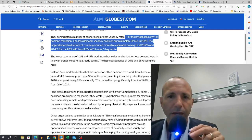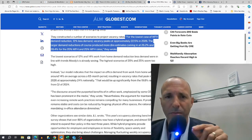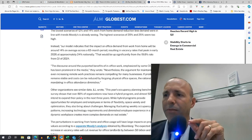And that's what we're seeing. And that's what Moody's is picking up on nationally. They say anywhere from 12 to 30%, 28%, there'll be less demand because of the work from home that's not going away. And I would say that might even be underestimated.